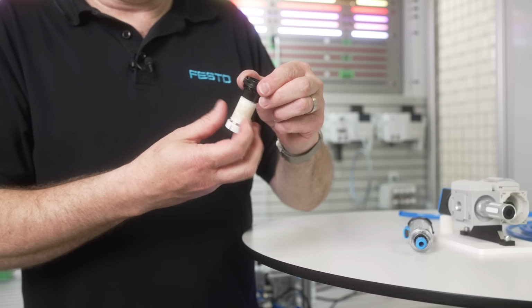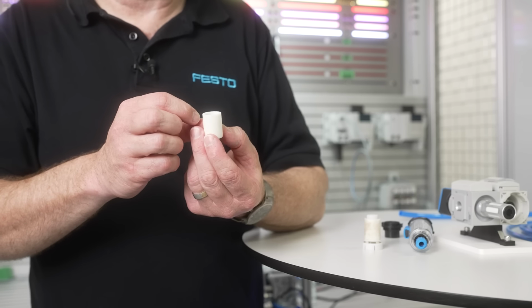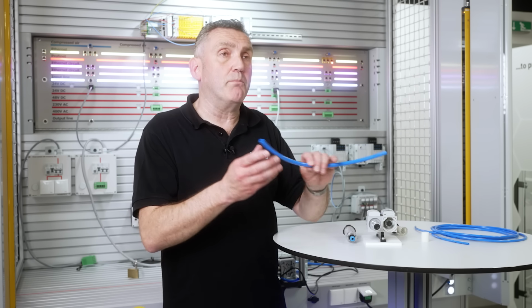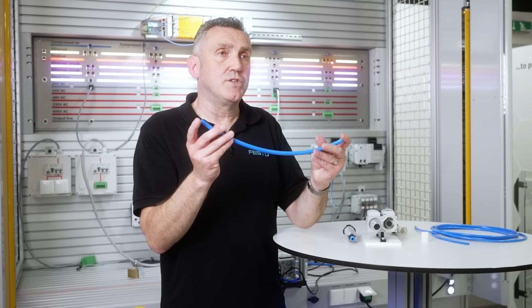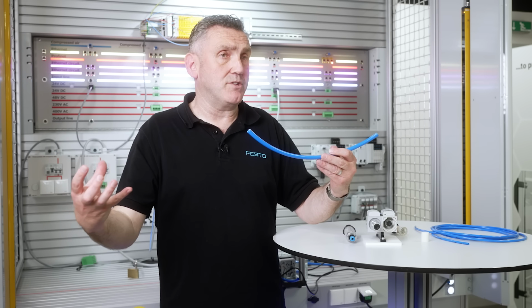The first thing we need to do, therefore, is remove the old filter element and replace it with a new one. Once we're happy that we have no problems with the system's health, what we can do then is measure the pressure drop across a length of tubing, so we can see how much pressure we're applying at one end and what we're getting out at the other.